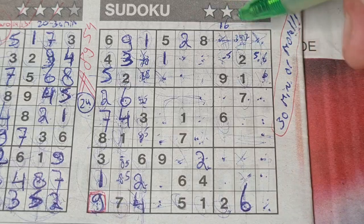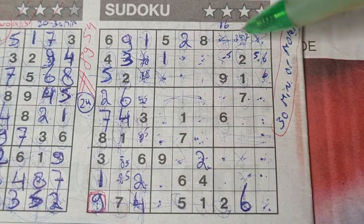I'm really stuck. Let me put some numbers. This is taking too long.